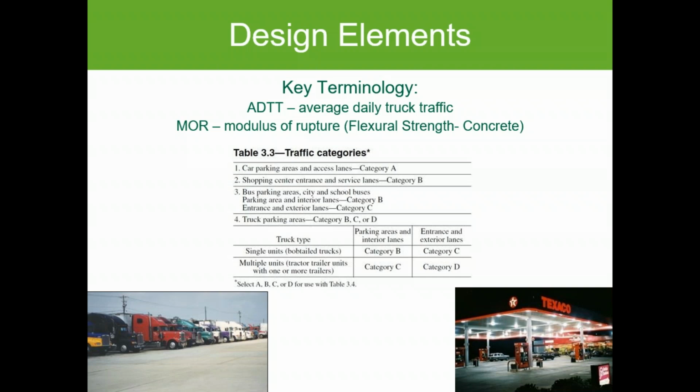If we're going to design for a library or a dentist office, we're going to look at category A. If we're going to design for the service lane on the outside that takes you around the different shops in that shopping center, then we're going to use a different category for that. You can have multiple traffic categories within a site. And that is one thing that we like to stress: do not think that one size fits all. If you're looking for an economic design, you will do your owner a favor by breaking up your site depending on its needs.